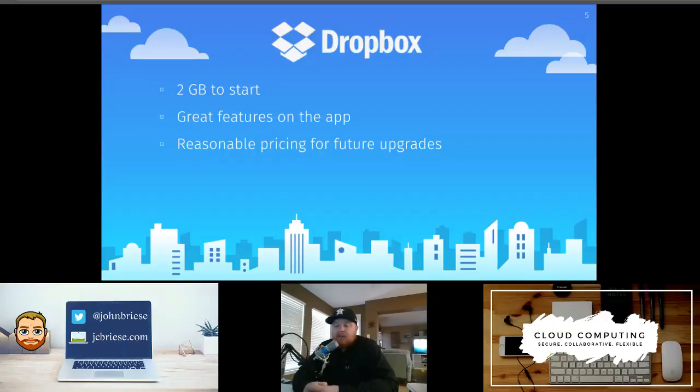Rather than running to find a scanner or anything like that, you can simply take a picture, and CamScanner is what it's called. Sorry. It's been a long day. So anyway, you can scan it by taking a picture, and it saves it as a PDF. It is a fantastic tool. I find myself using it all the time.